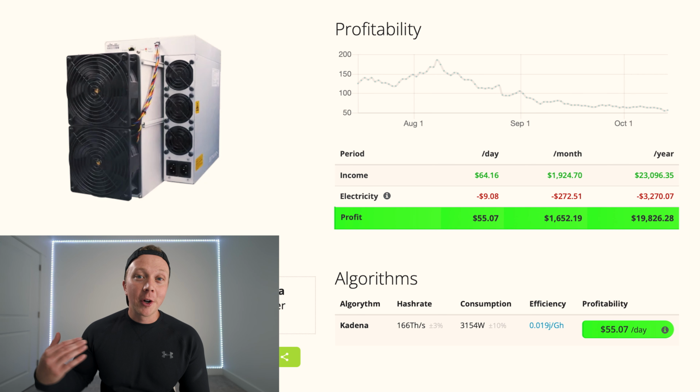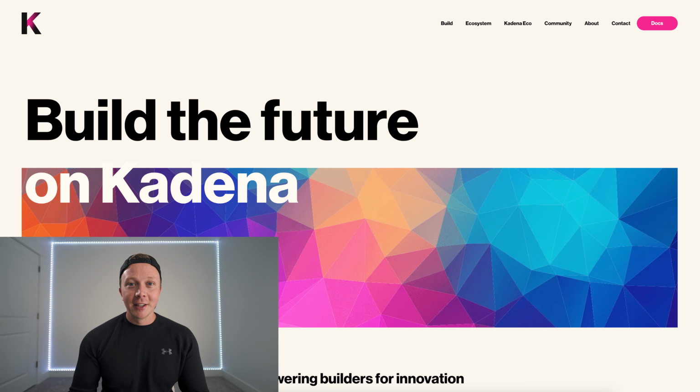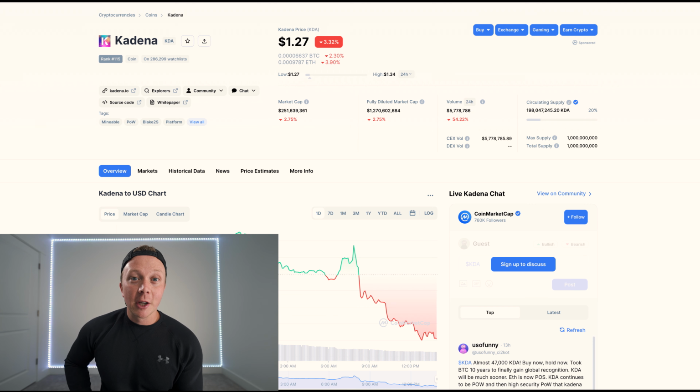Per day. The current profitability on this miner is $54 per day, about $1,650 per month, and we're looking at about 20K per year. Kadena is a speculative altcoin, high risk, high reward. Last year we saw Kadena hit a peak of about $21 to $25. And currently it is sitting at 115 on CoinMarketCap, valued at $1.27.